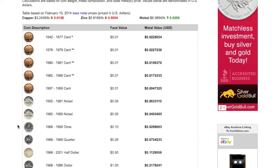So be on the lookout. We're about a week away from our January updates for our 100 ounces of silver goal for 2014, and also to our 100 pounds of the 99.9% nickel nickels for 2014. So that update is coming very soon.